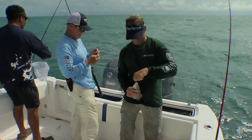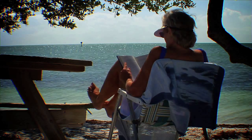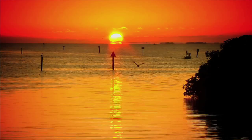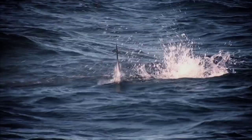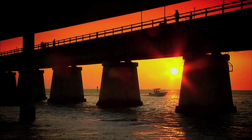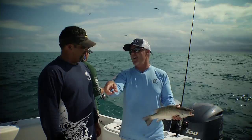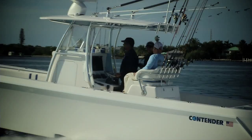Marathon is considered the heart of the Florida Keys and has always been known for its family-oriented community that enjoys a beautiful natural environment. For anglers, it's hard to beat the outstanding offshore and inshore fishing. In the winter, it's billfish and tuna. In the spring, it's bridge-hugging tarpon. And in the summer, it's dolphin. But today, it was mangrove snapper and good friends that made it another great Sportsman's Adventures.